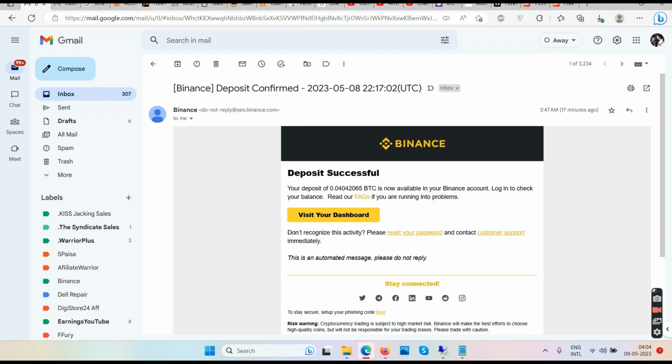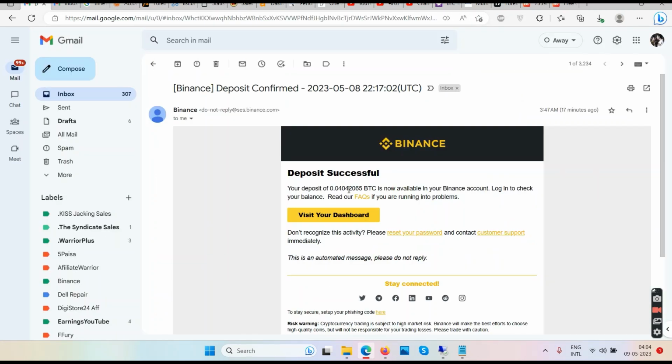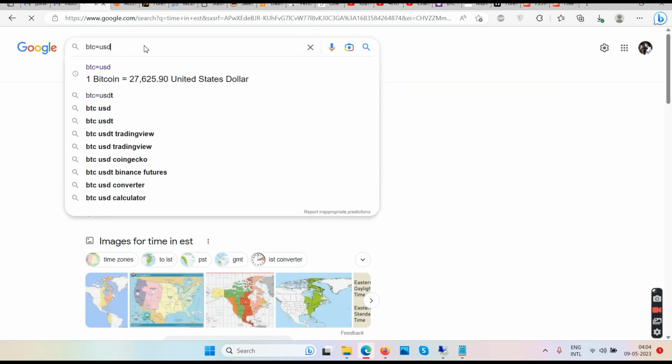So you can match this amount here if I come into my account as well. You can see it succeeded. This is the amount in BTC, okay? And how much did I receive? I received this much. Now, if I go back to Google again and type in here, let's say BTC is equal to USD.